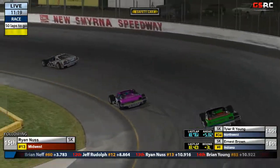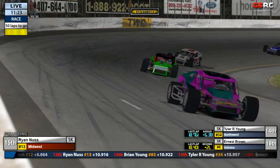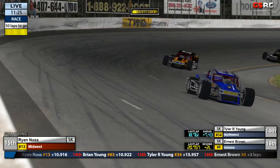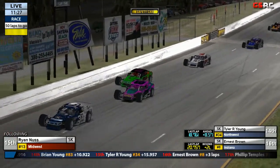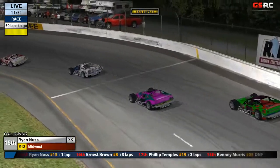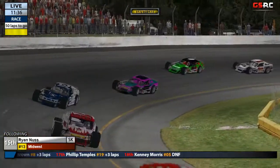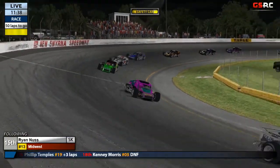No, Ryan just got a little hot to the throttle there, up into the wall a little bit, coming around, and he just got a little out of the groove, up into the wall, and it shot him down to the inside, and he takes pretty good damage there in that car. He's going to get a chance to get that free repair.